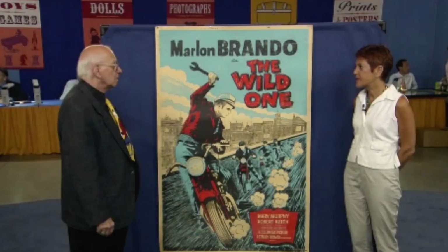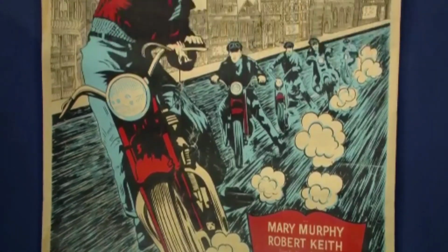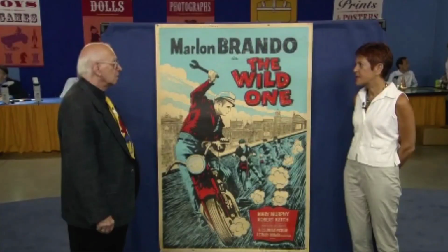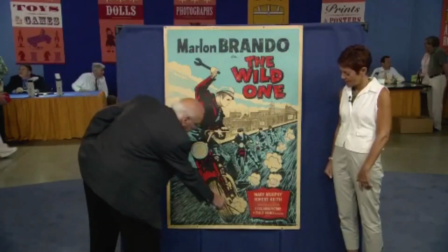Our guest worked for Columbia Pictures Television in New York in the 1970s and received the Marlon Brando poster from a colleague who was a big collector of posters. The colleague gave it to them as he was leaving the company. The appraiser examined the poster and noted that it is a re-release from 1960.